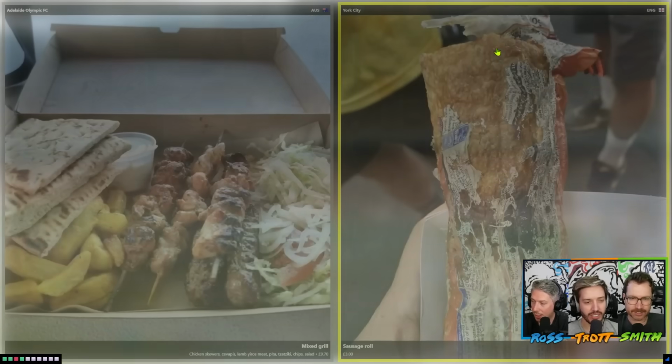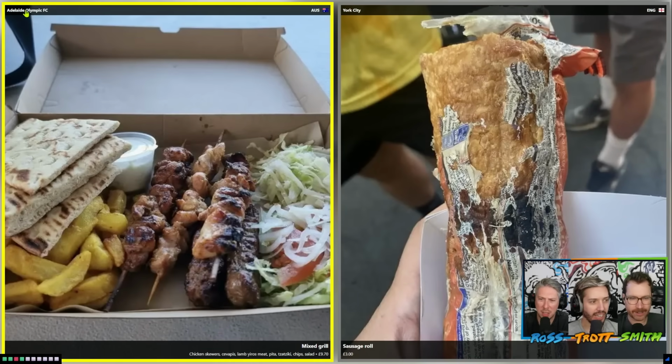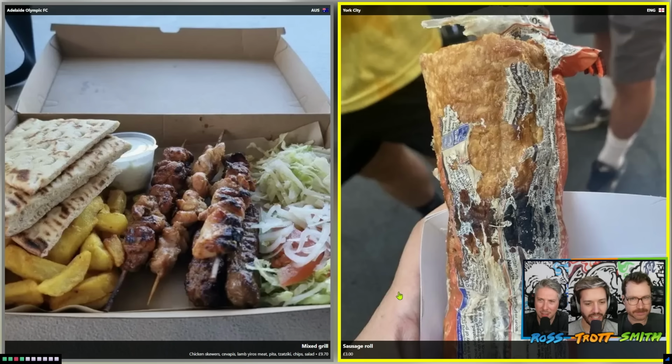8.5%. Said that looked good. I think that's quite high for it, really. Wow. Ooh, what happened? Adelaide Olympic FC. The one on the right is covered in newspaper. That is wrapping. York City. Sausage roll.